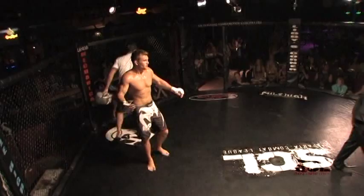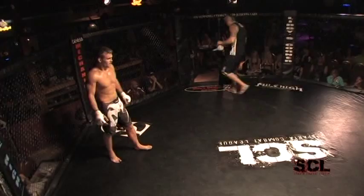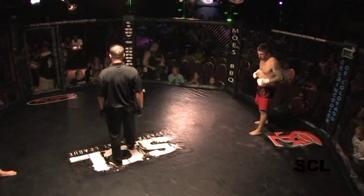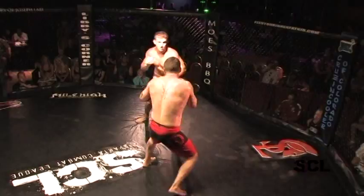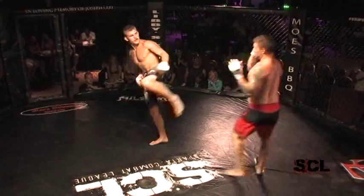Little bit of a delay while we get the corner men out of the cage. Both guys up off their stools, taking a couple of deep breaths, but looking fresh to go. And we see some swelling underneath the right eye of Cox. See if Heinisch looks to target that. Heinisch goes with the head kick and a big smile on the face of Heinisch. This is a kid that likes to be in there.